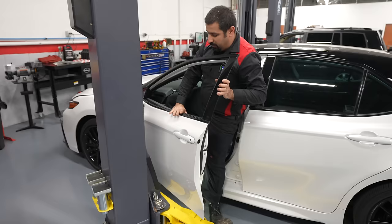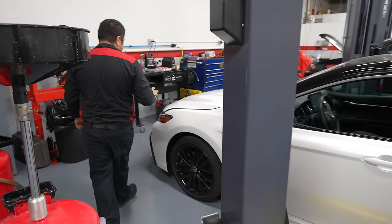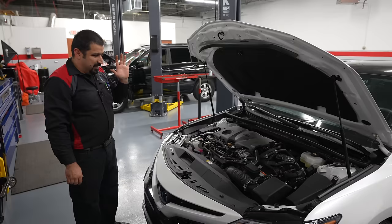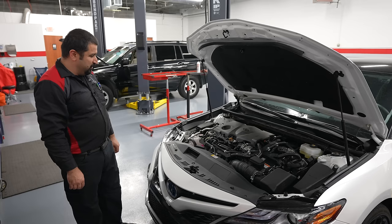So, most people ask, what's in a 5,000 mile maintenance? Don't mind the dusty engine. I'm actually not going to clean my engine, and that is actually for you guys. It's killing me to see it like this. I would love to go clean it.